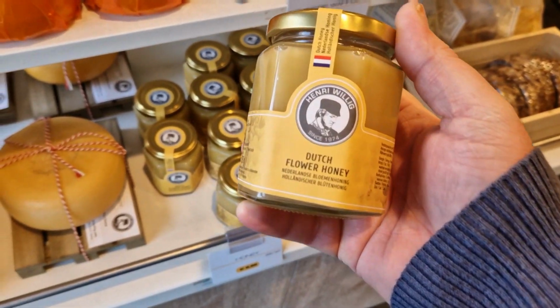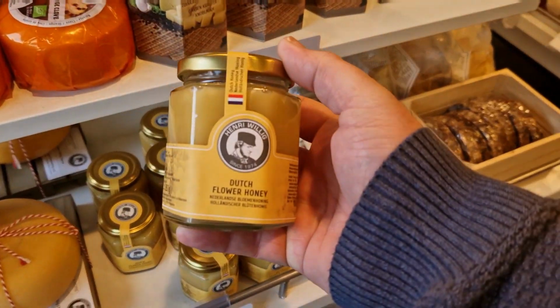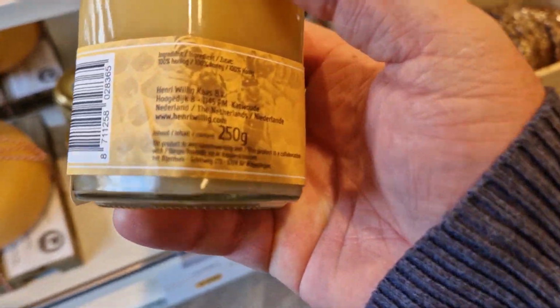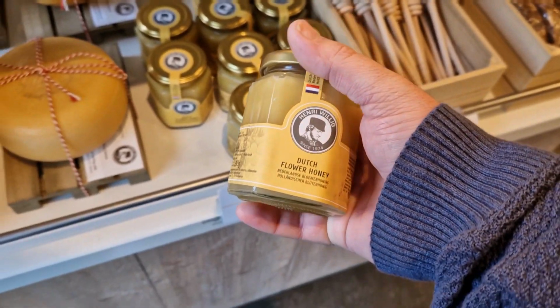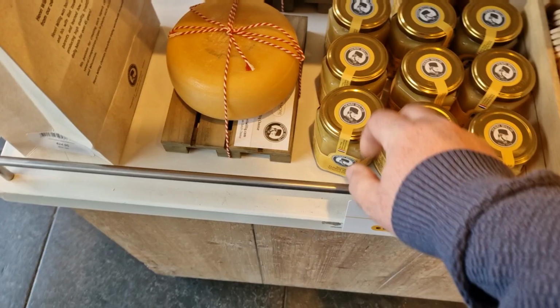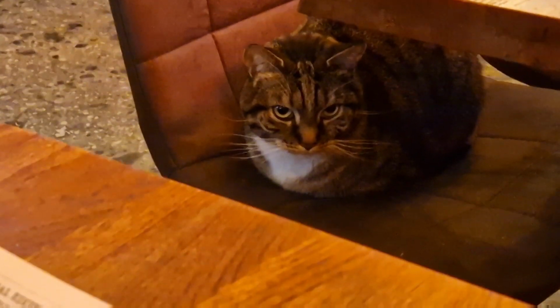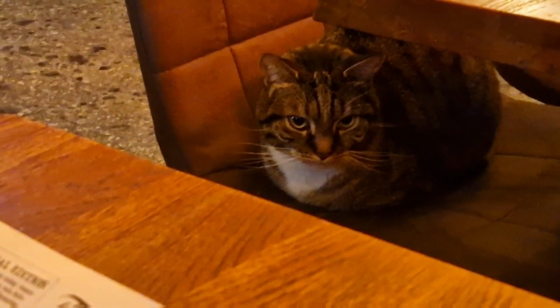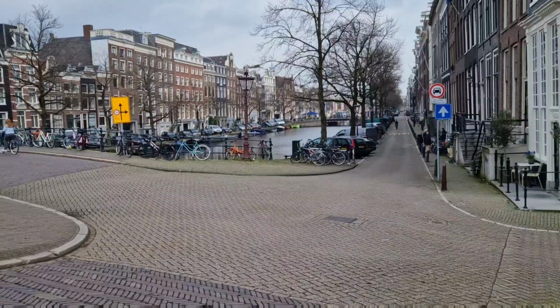You see, this is what we want to see. So we're in the cheese shop in Amsterdam. But on the back here, we look at the ingredients. 100% honey. That is proper honey. You know that is real. Cheese. Say cheese.